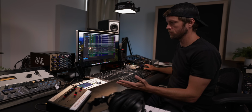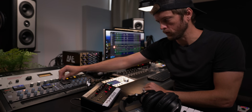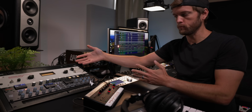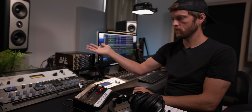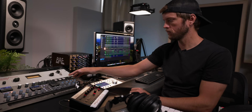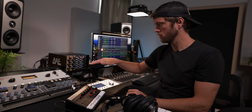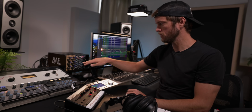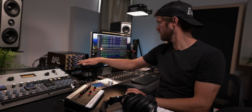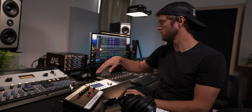and the EQ. Now I can also come over here and control my levels on the outboard gear. So we have our compressor bypass. That's it, out. In, same thing here, EQs. Out. In.